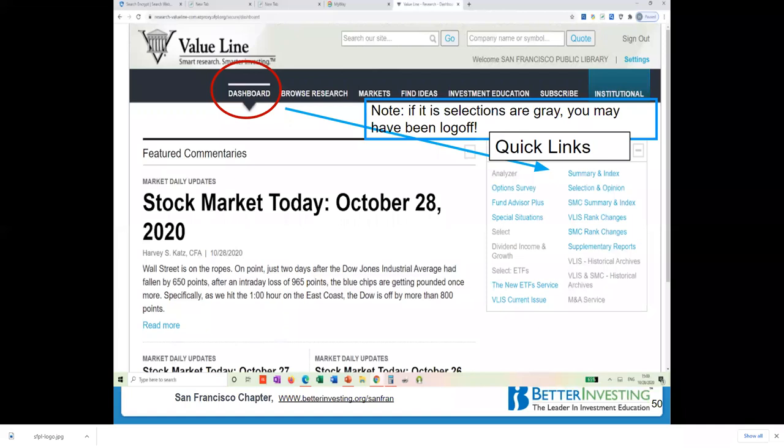I found the question that we overlooked. This is from Sarah. Sarah asks, are there any simulation websites you would recommend to practice investing before using personal savings? Well, if you want to do that, you can do it with pencil and paper.